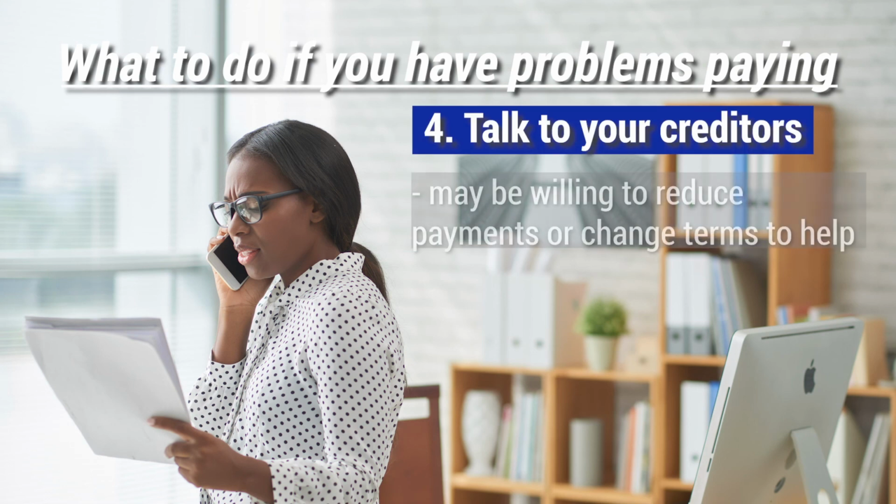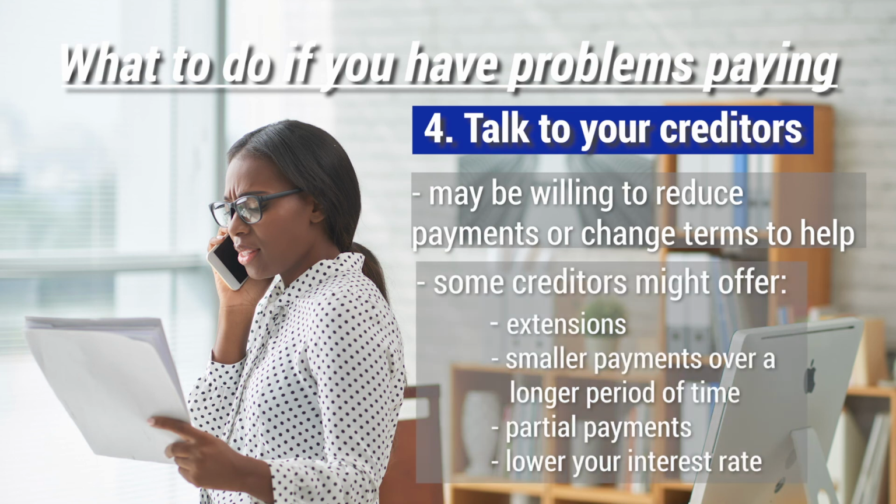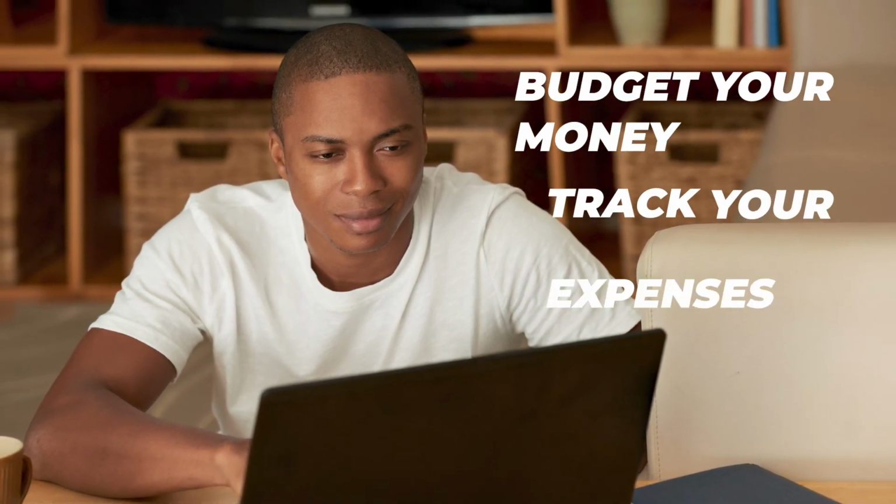4. Talk to your creditors. They may be willing to reduce your payments or change the terms to help. Some creditors might offer extensions, accept smaller payments over a longer period of time, accept partial payments, or perhaps even lower your interest rate. The goal for today's session was to give you basic information so you could budget your money and track your expenses.